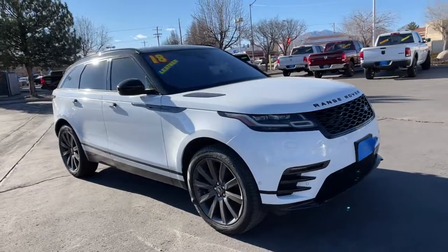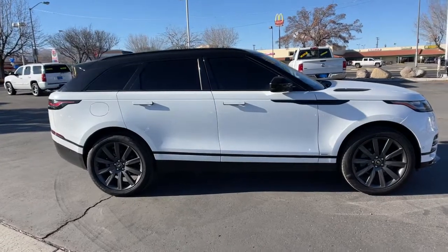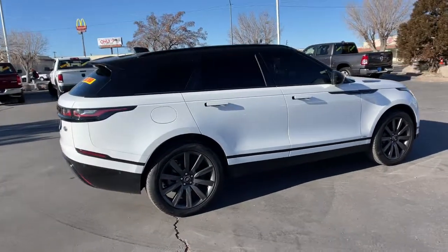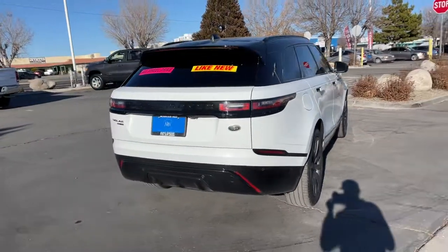This could be the car for you. The 2018 Land Rover Range Rover Velar. With less than 25,000 miles on the odometer, this vehicle provides excellent value. You deserve a ride that was designed with your needs in mind.